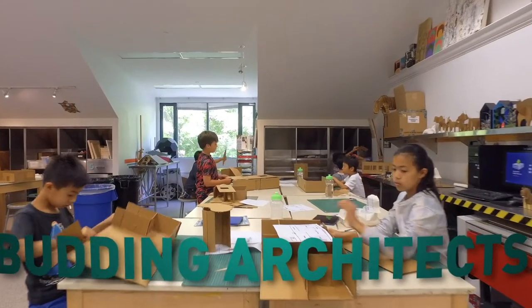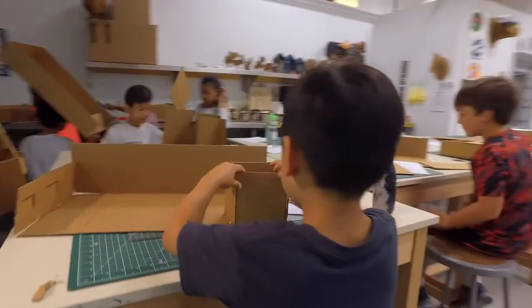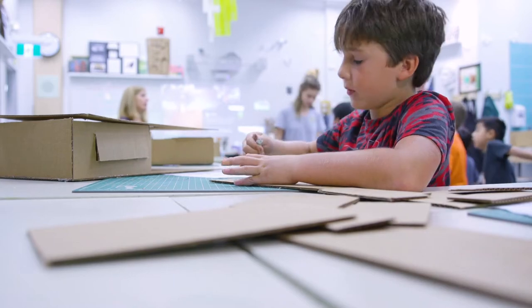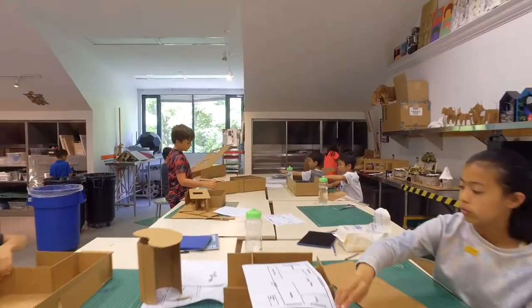The Budding Architecture Camp takes our campers through the entire creative process when it comes to designing buildings. For this past week, we've been designing our dream house. So first we started by making a floor plan and labeling out each segment of the house. Then we created our dream house out of cardboard and using X-Acto knives and glue guns.